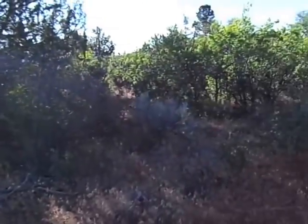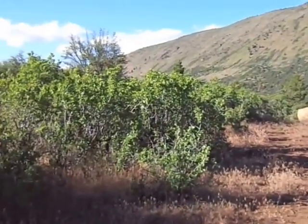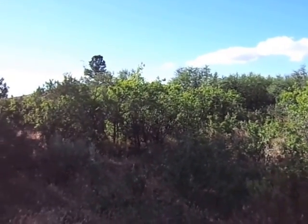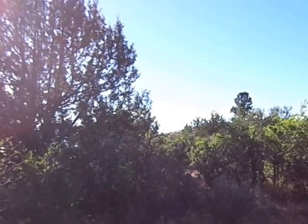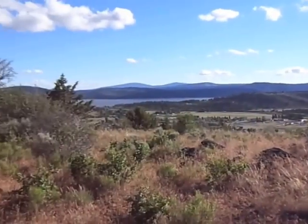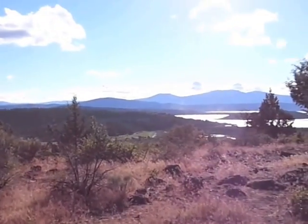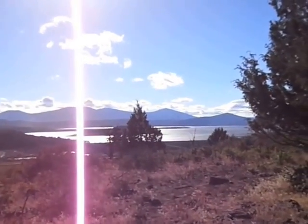Now, before we get to the tie tack, looking back at the rock, this is a really nice flat area right here in between the tie tack and Ebenezer. The whole area is very nice for building, I think. There's the lake. We're going to go walk around the tie tack here.